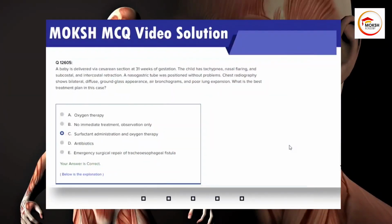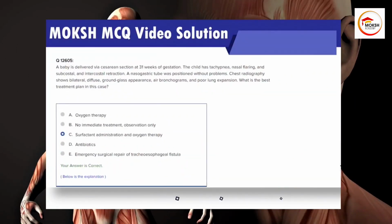So they mentioned the child has tachypnea, nasal flaring, subcostal and intercostal retraction. Any question you come across which mentions nasal flaring and subcostal or intercostal retraction, automatically think of an increased work of breathing. So in this case, they're trying to imply that the baby has to make an additional effort to breathe, implying that the baby has gone into respiratory distress. Based on that, the best mode of treatment is surfactant administration and oxygen therapy.